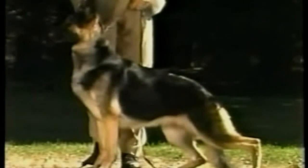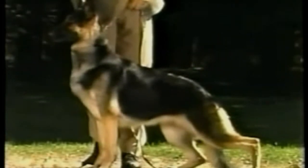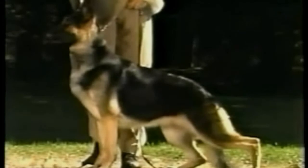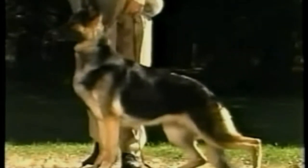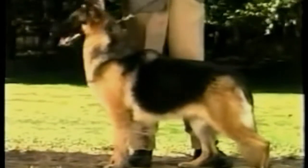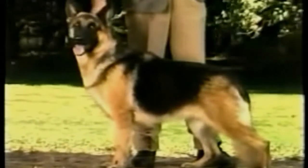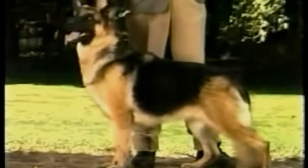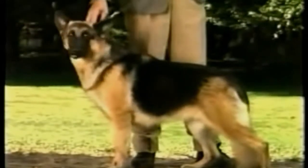Hindquarters are characterized by broad, well-muscled thighs. The upper and lower thighs should be nearly equal in length, and form as nearly as possible a right angle, matching the angulation of the forequarters. What about this dog? He appears too straight in the rear. The desired symmetry and balance of the German Shepherd dog is not apparent. Overangulation of the hindquarters is also faulty.